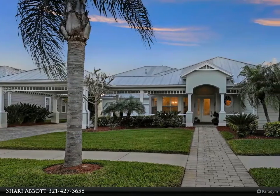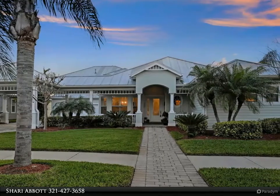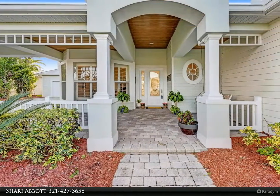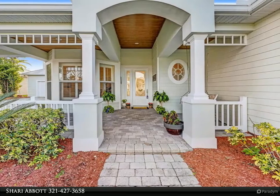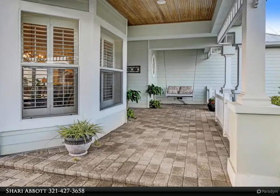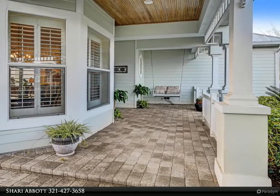Welcome home. This irresistibly charming home is located in the highly desirable gated community of Sawgrass Key and Sun Tree. Stylishly designed with a Key West vibe, you will love the elegant yet casual architecture featured in this home. Greet your neighbors as they walk by while sipping on your lemonade on the shady and spacious front porch.